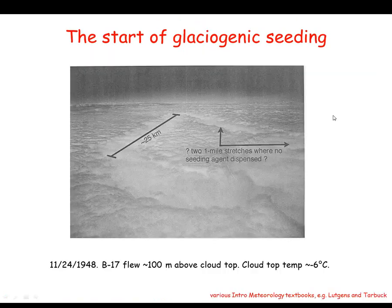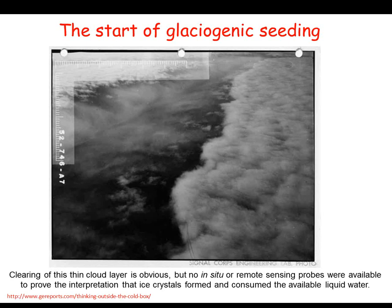One image is the photograph of a seeded cloud. They did a flight pattern, and you can see the flight pattern quite well. A B-17 flew about 100 meters above cloud top. The cloud top temperature was below freezing, but not much below freezing, -6. And the cloud cleared on several occasions. Here's a relatively thin cloud, and you can see how the cloud entirely clears, and you can see something that may be ice falling down close to the flight track. Persistent cloud edges are shown on the left and the right.